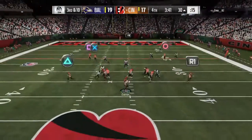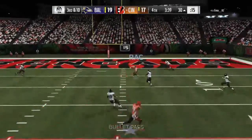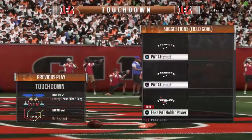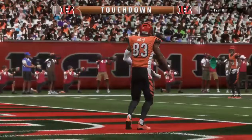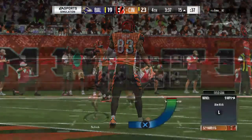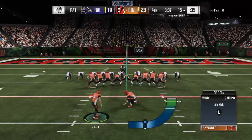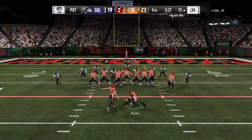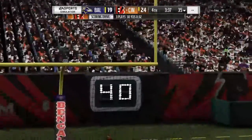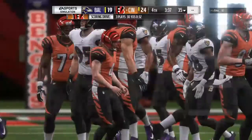And the blitz does come. That's going to be caught, and he will take it on in for a Bengals touchdown. Andy Dalton with his 3rd touchdown pass of the game. And the Bengals have taken the lead here in the 4th. Bullock good on the extra point, and the lead is up to 5.